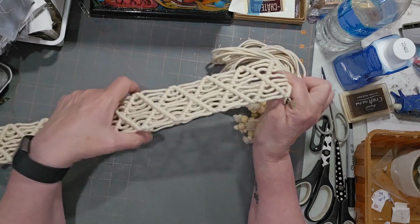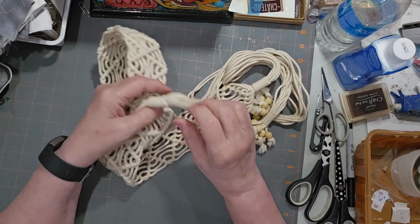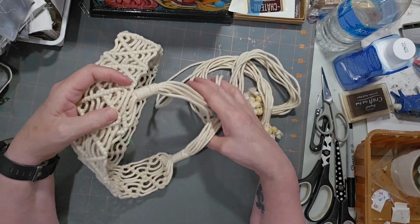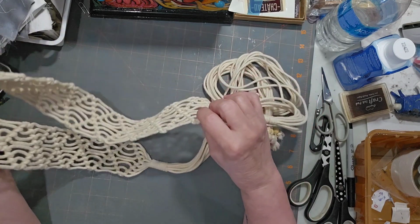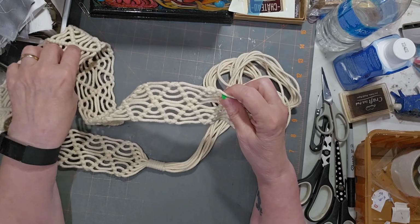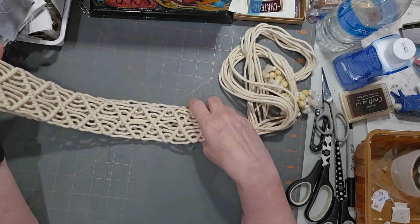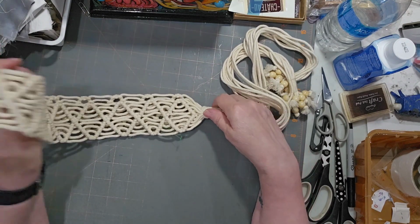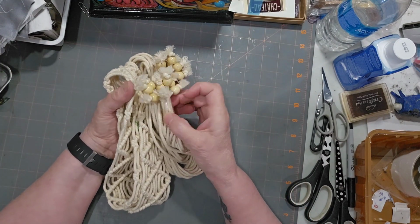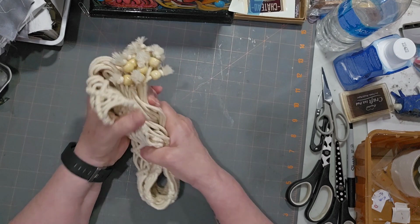It would also make a great journal cover, or a journal wrap, but it is a bit long, so it might not work for that unless you cut it, and then I don't know what the state of it would be if I cut it. So I think it'll most likely be a handle for a bag. But it was $1, and like I said, it's brand new, and I just had to have it.